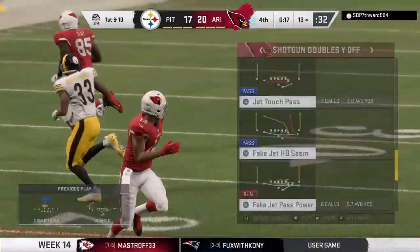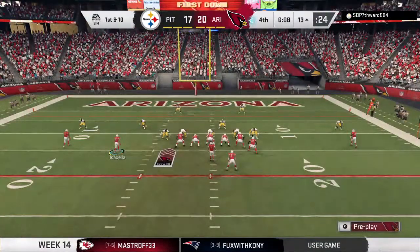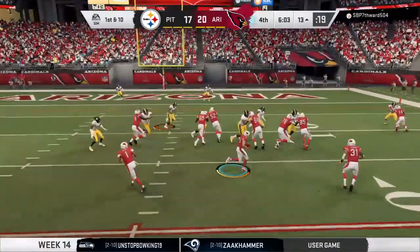These guys are running offense like you drive. The pedal is down, stomp down. How about that? Back-to-back completions. They are rolling. So much for being conservative and running that football.